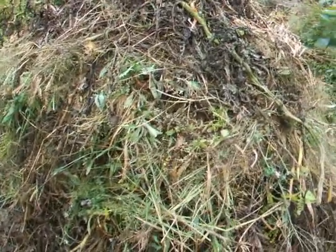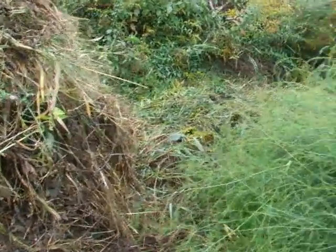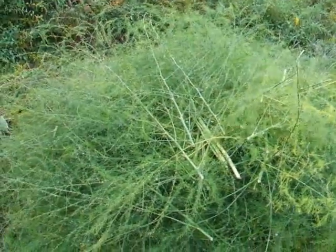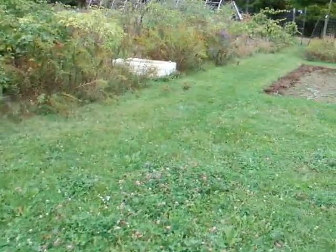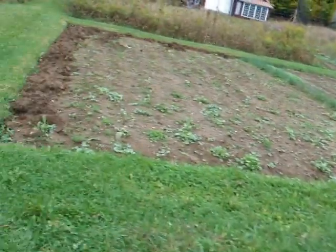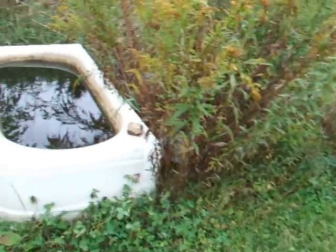Those will sink rapidly down to about 2 feet tall, and they will need moving again, and I will pile one of those piles onto the asparagus fern, and that'll make that rot down pretty quickly. Haven't cut the grass here either recently, so that's going to be a nice load of greens to be composted.